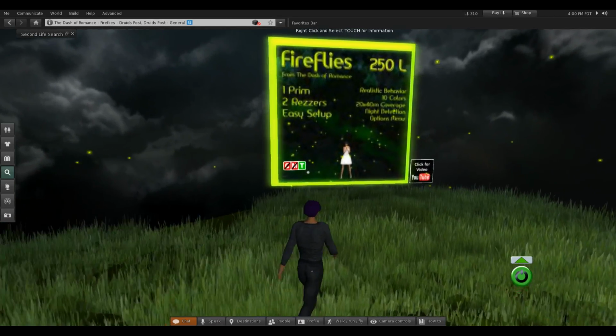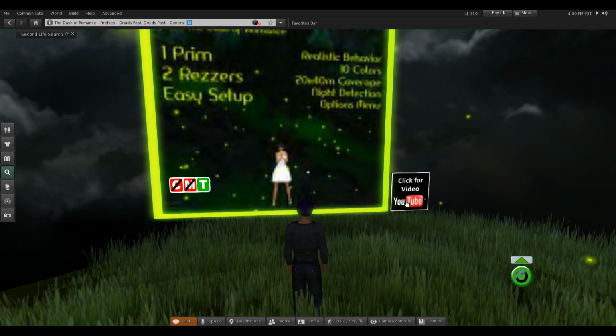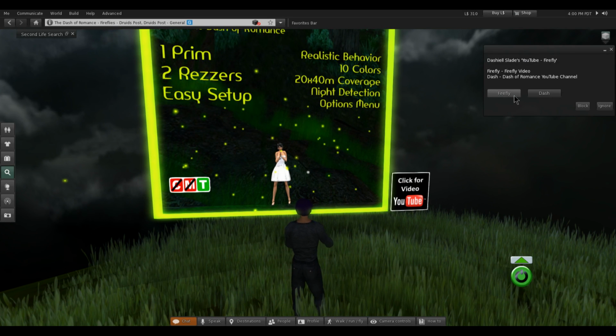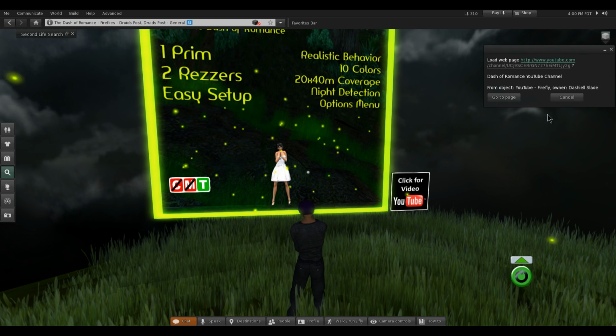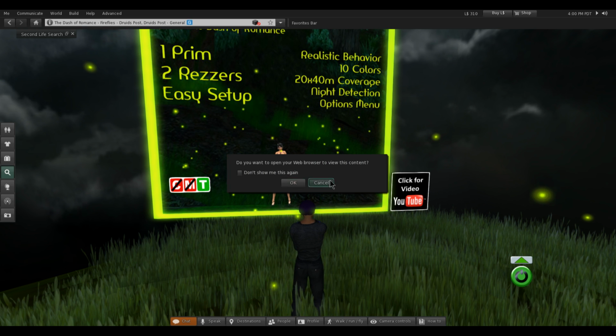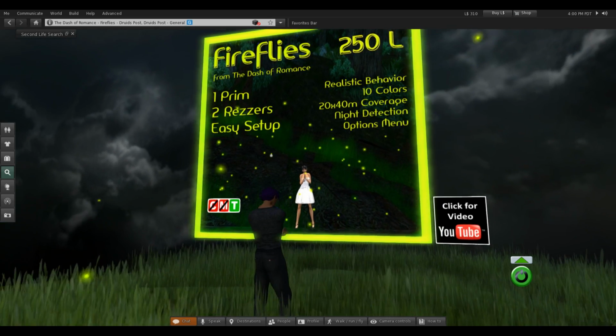Here we go. Fireflies. So this is not technically a lamp, but what if they'll let me actually watch a video? No, see, it'll ask you to go to a page. Let's see what happens. It's been a while since I've watched a video in... Did it take me to the page? No. Okay, it's going to take me to a web browser. I thought there'd be an in-game browser.